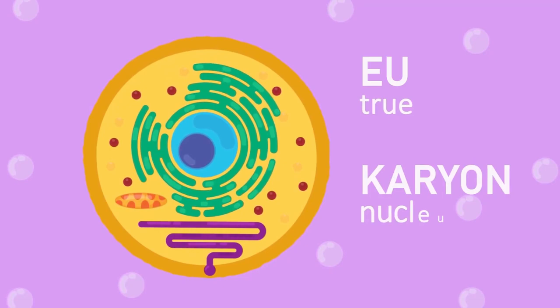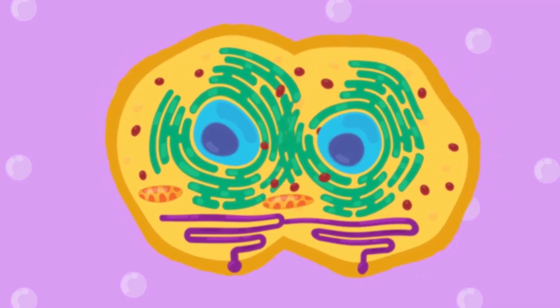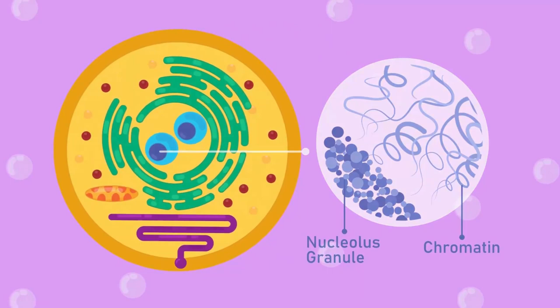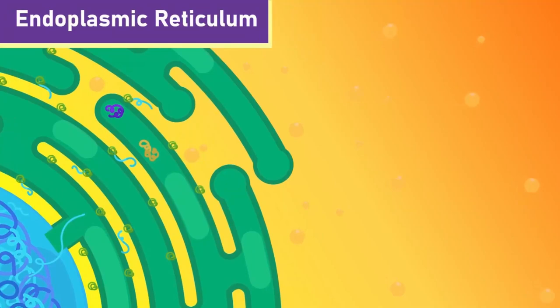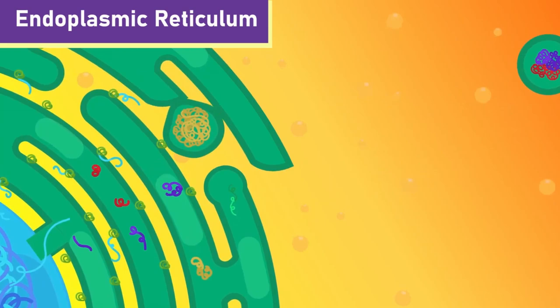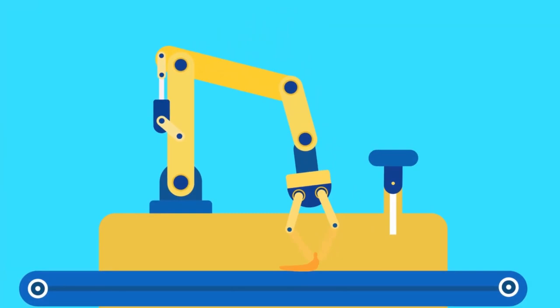So as the name suggests, eukaryotes have a nucleus, or more than one nuclei in their cells, and their genetic material resides inside it. Their ribosomes are slightly larger, about 22 nanometer in diameter, which in most cases is attached to the endoplasmic reticulum. The endoplasmic reticulum is a major organelle that is responsible for protein transportation and synthesizing lipids and some hormones. As eukaryotes are like complex biological factories, many types of cell organelles are present, and each is responsible for different functions.